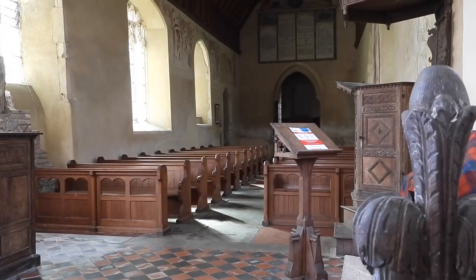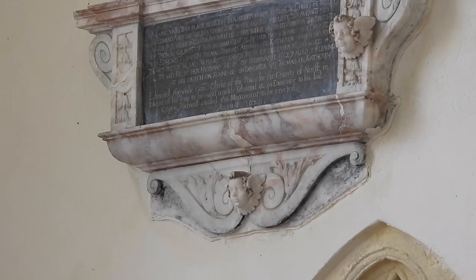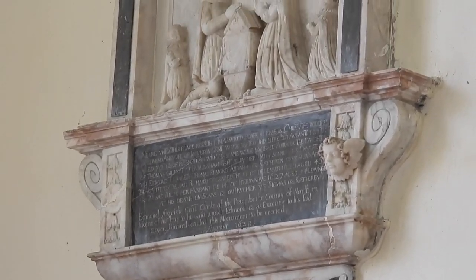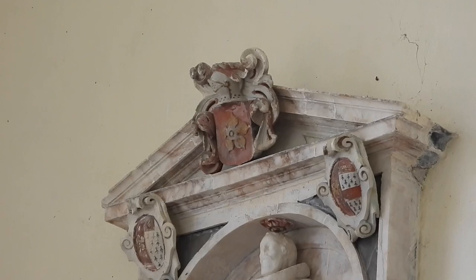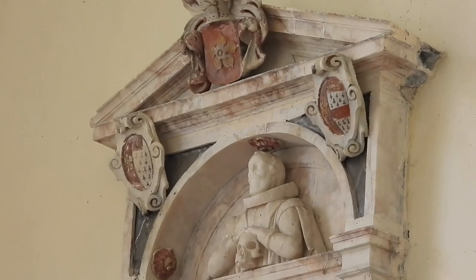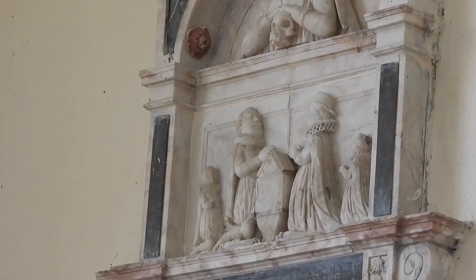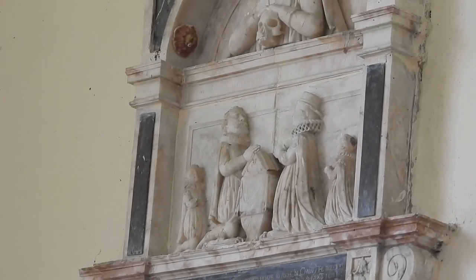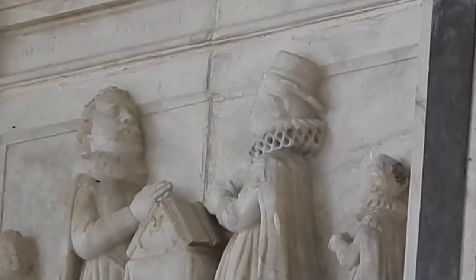Lots of lovely features in here still remain. If you've watched my recent church video from St. Peter's Church at North Burlingham, I told you about these large marble plaques, shrines that appear on church walls, dating probably from about the 1600s. Well, this is a fantastic example of one of them. As I said in that other video, imagine how much something like this would cost today. I mean, the carving of those people alone, look at that. The intricate detail of the collar on her dress, look.